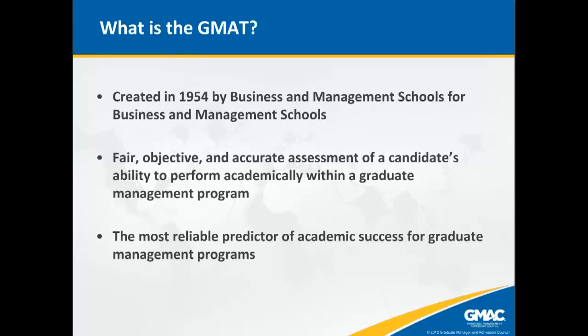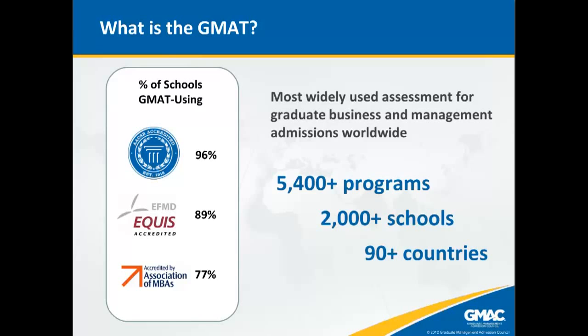So what does that mean? Pretty simply, you do well on the exam. It's a good predictor of the fact that you will do well in a graduate program. And schools really take that to heart. They really look at your scores, to see if you're going to be a good fit for their program. We do studies all the time, tons of research that goes back to the fact that that is true. As you see there, it's the most reliable predictor of academic success for graduate management programs. That's because of all the research we do and kind of checking up on how those students do when they actually enter a program.